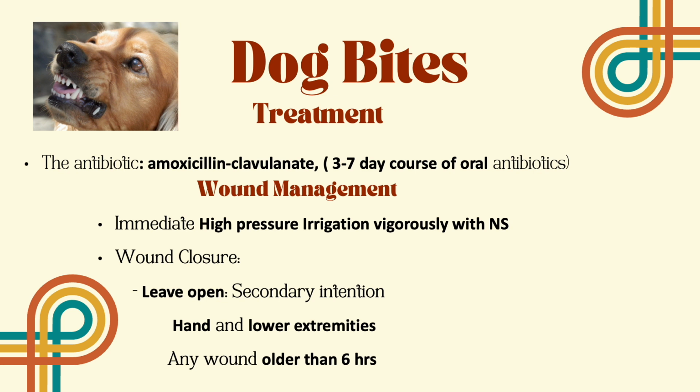It's important to consider each case individually and base treatment on the specific circumstances of the bite. This is for both cats and dogs. But for wound closure, again, leave open for secondary intention. And in general, any bite wound to the hand or lower extremities, or if they're older than 6 hours, should be left open.